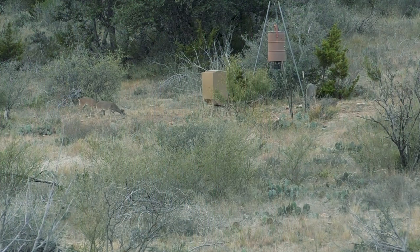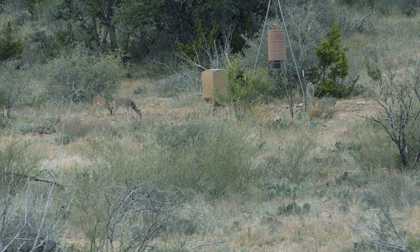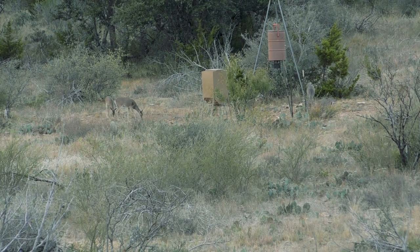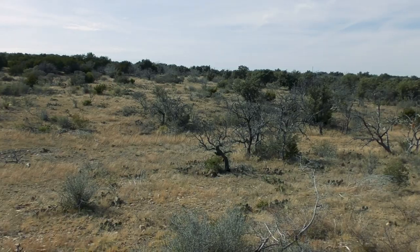My cousin Joe shot an 8 point this morning. Him and Tim are on their way to the butcher to hand that in, and I'm gonna sit all day and see what we see, and hopefully a shooter comes along.